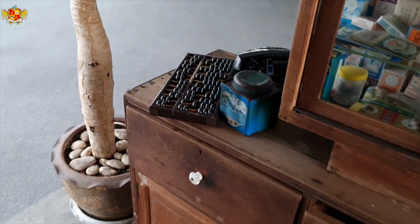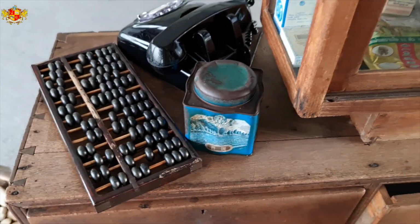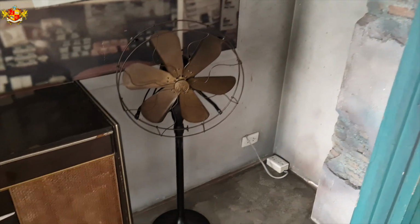An abacus. I really should learn how to use one of these. I think these are pretty cool. I don't know how to use those though. Yeah, I didn't realize that they had this at this place.